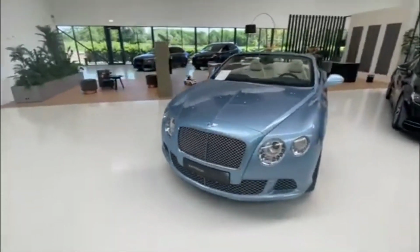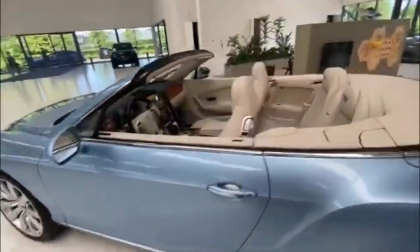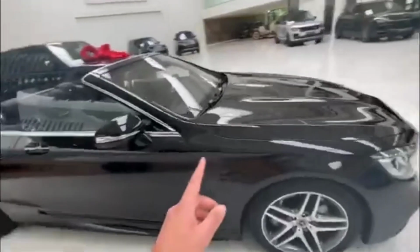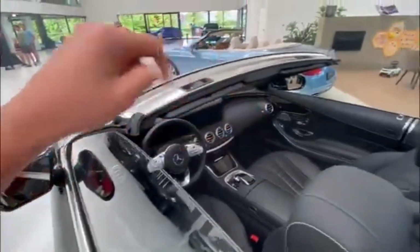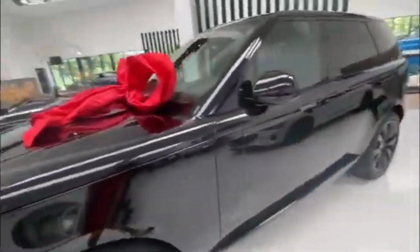So ladies and gentlemen, we have got here the Bentley Continental. We have got here a Mercedes-Benz Cabriolet. Interior, look at that steering wheel, beautiful black interior. We have got here a Range Rover. I think they have sold this one.